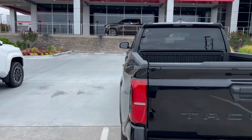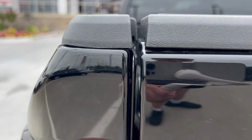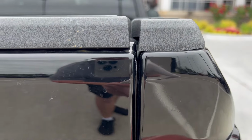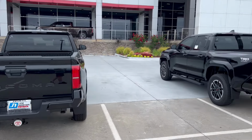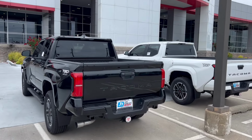And here we go. Look at these body alignment issues. You guys can see right through there. Let's go to the other side. You guys can't see anything. And that's literally what we're talking about. The body, it's not aligned. I mean, come on. These are simple things. Come on, Toyota. Toyota can get this right.